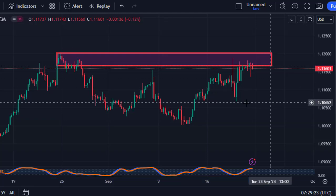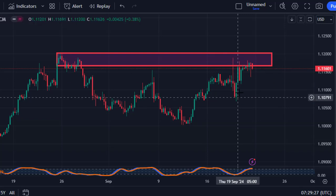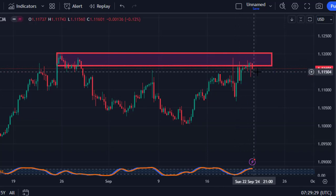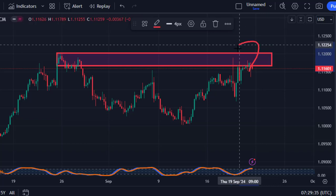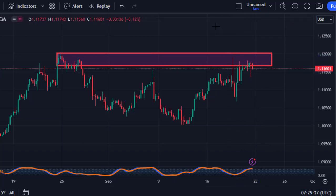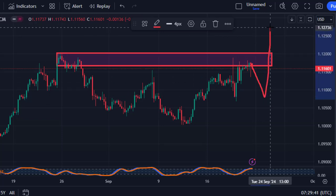Not a very, very long period, but market entered into the area the first time, had this very spike to the downside, came into here the second time again, and is finding resistance moving upward. So from here, market is finding resistance at this very point. What that means is market is going to move down a little bit before continuation upward.